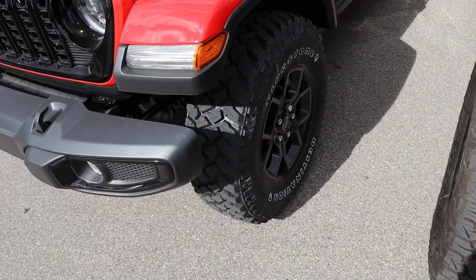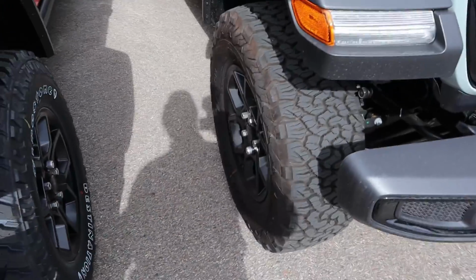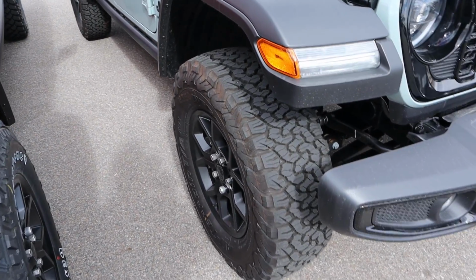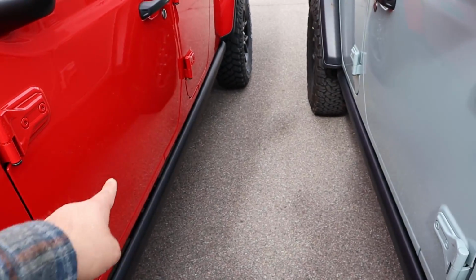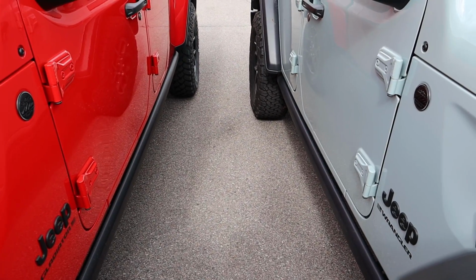Something that I do find interesting is they're both the Willys package. This one has mud terrain tires on the Gladiator, and they're 255 millimeter for the width, whereas the Willys on the Wrangler has all-terrain tires, and they're 285, so they're a bigger tire. I thought that was interesting. But you can see, even here, the rock rail protection is a little bit longer on the Gladiator because the Gladiator is a longer vehicle. So this is the first place where you can see the length difference between the vehicles.